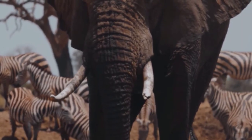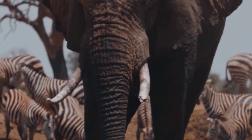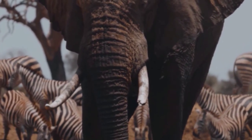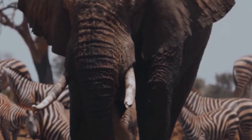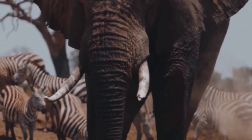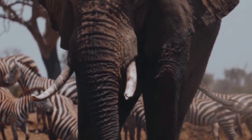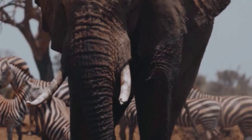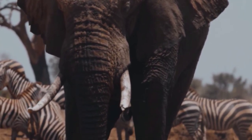Diet and foraging behavior. Zebras are herbivores with a diet primarily consisting of grasses. Digestive system. Unlike ruminants, zebras have a single-chambered stomach but can process large amounts of low-quality forage efficiently. Feeding habits. They spend a significant portion of their day grazing and can survive on coarse vegetation that many other herbivores avoid.